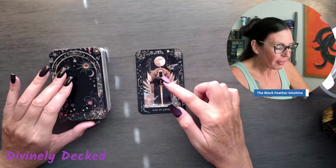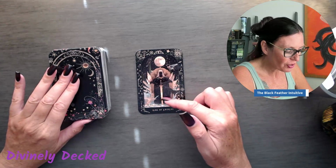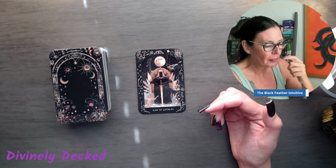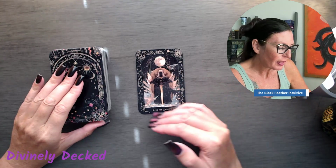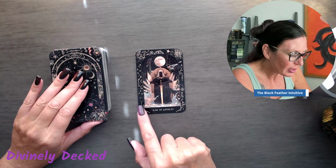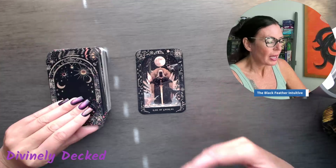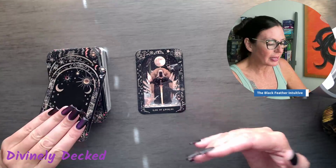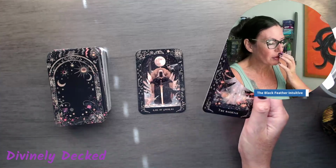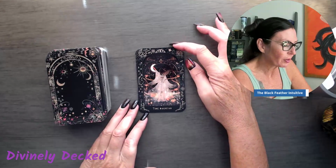So he's faceless. He's actually the galaxy. He's the stars in the sky. His figure is made out of the sky, and then the imagery is around him. Of course, we're seeing a lot of birds, and I think it's interesting that we're seeing a lot of white birds with the King of Swords, because the deck is on a black background. So it is a darker deck in general, and we are going to see some of those whiter highlights.